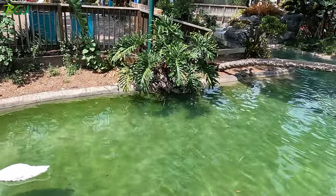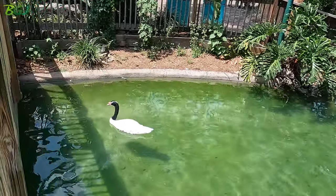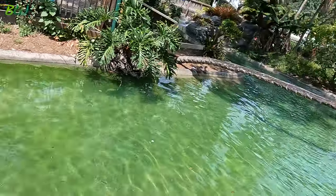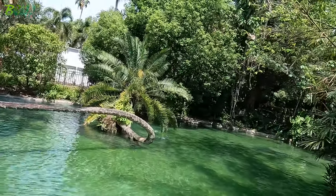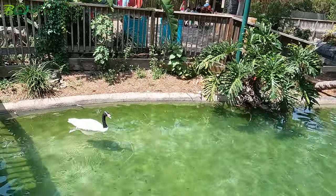You got a couple of ducks just chilling out, relaxing. You got this swan over here, a white one with a black neck.